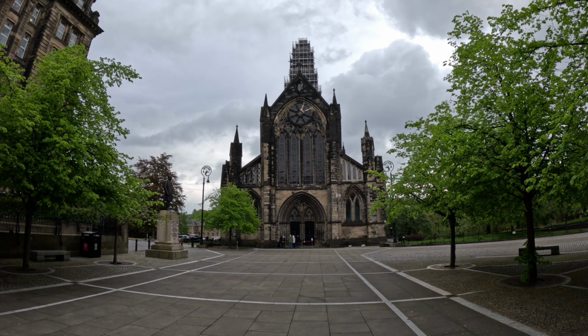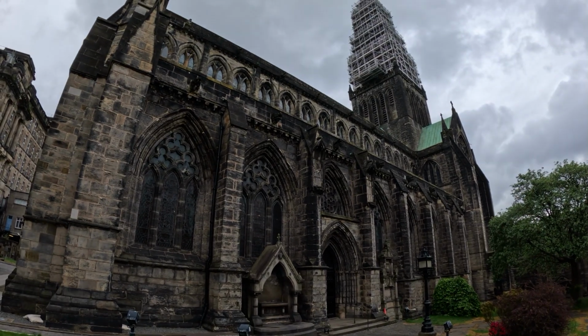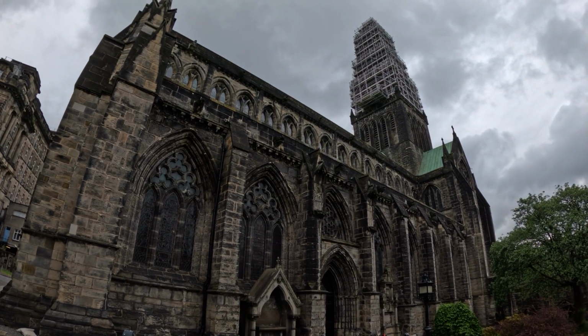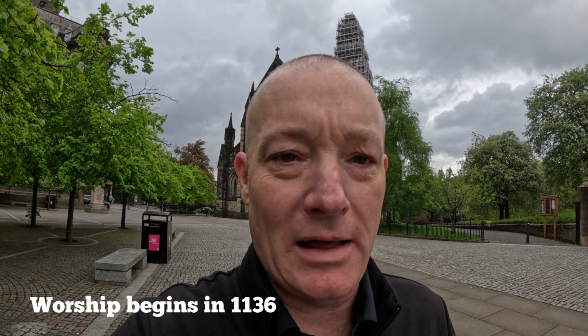So we made it up to the Glasgow Cathedral here. Absolutely beautiful building behind me. It looks like they're doing a little construction or renovation up on the top of it. The history here runs very deep. Basically this area, these grounds around the Necropolis and the cathedral, the church has been here in some form or fashion since the 6th century. The church that we see here evolved over time. The original, I think, was consecrated in the 1100s.